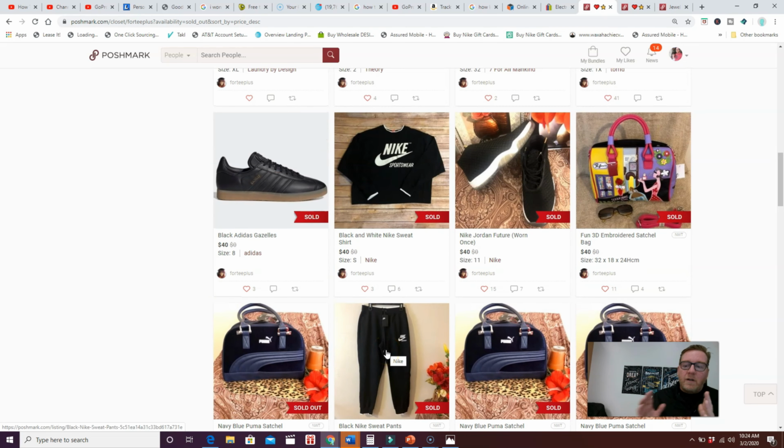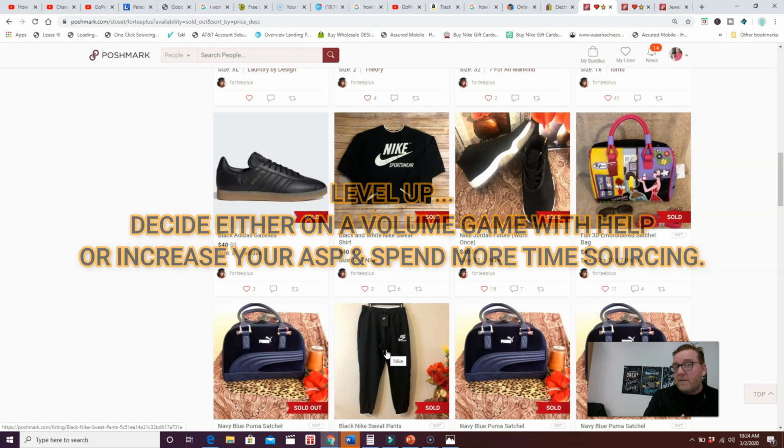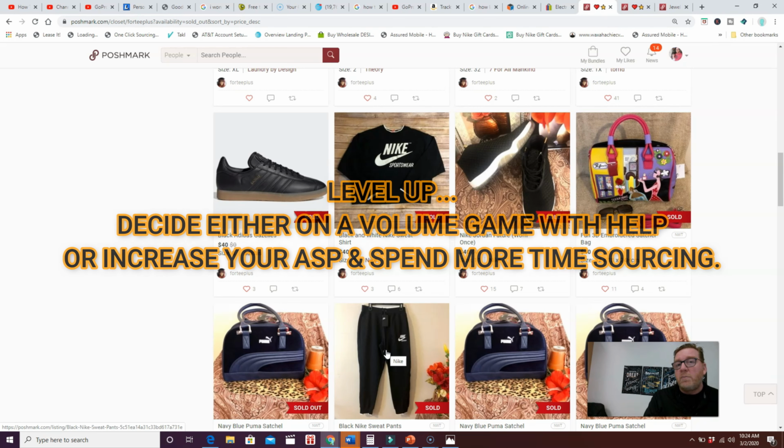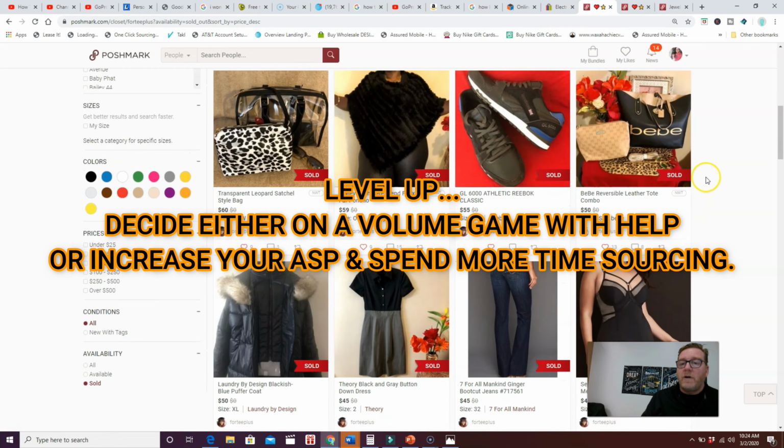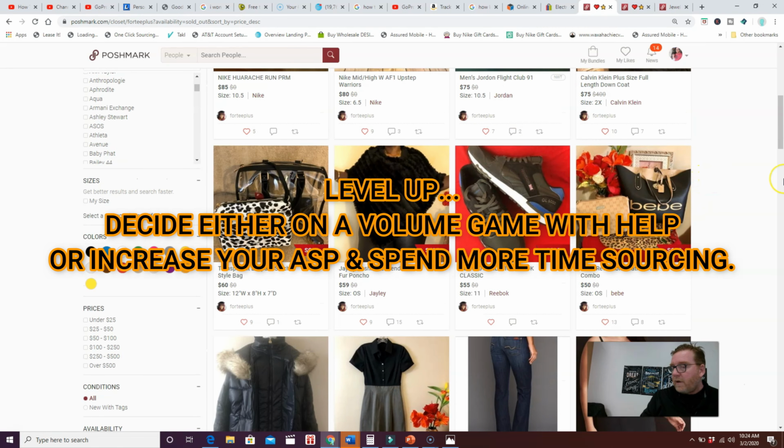So next level, either get help to do the volume game, right? Or start sourcing more selectively, spend more time looking, but actually buy less. And then you're looking for the items that will sell at a higher price. Either one of those models will work. You just got to figure out which one you want to do.